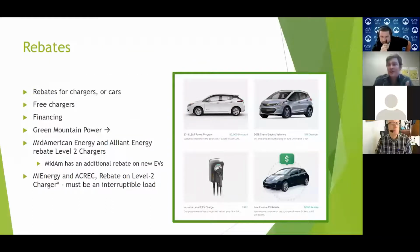Of course, if you've got money and you want your customers to get EVs, you can give them rebates. You can give them rebates for chargers or for cars. You can give them free chargers. You can figure out a way to finance EVs, either directing them to financing or being able to do some on-bill financing. These are just examples on the right here from Green Mountain Power. But more locally, again, both MidAmerican Energy and Alliant Energy have rebates for level 2 chargers, and MidAmerican has a rebate on new electric vehicles themselves.